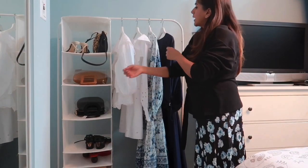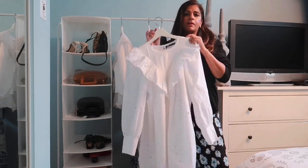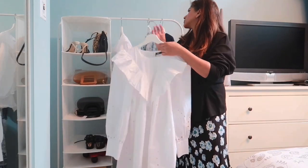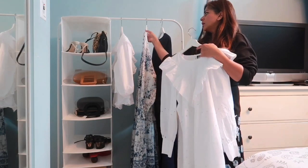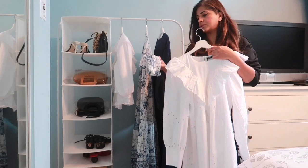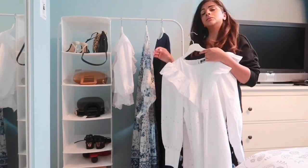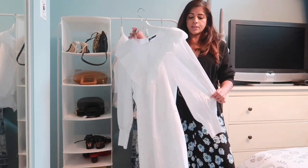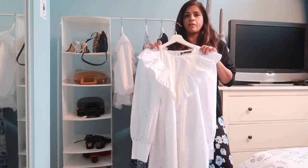So the next thing that I have is this dress, and I'm not gonna lie, it wasn't my favorite of all the pieces that I bought. This dress here was a size small, and I would say stick to your size, because it's very roomy and it fits pretty big. I wouldn't size up or size down, just stick to your true size. So this dress here, I didn't love it. It's not one of my favorites out of all the pieces.